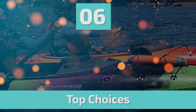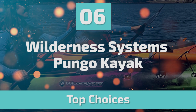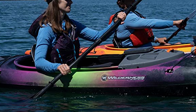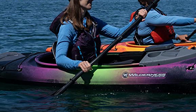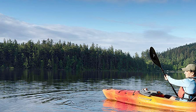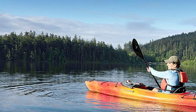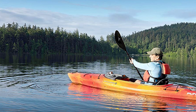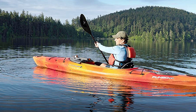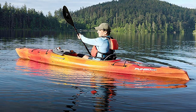Up next, we have a great mid-range model that would give you a satisfactory result all around. Number 6. Wilderness Systems Pungo Kayak. The Wilderness Systems Pungo Kayak has been positively received by sport fishers thanks to its performance and stability. The kayak is made of high-density polyethylene, which makes it more durable than the typical kayak. It has seating room for 3 individuals, so this tandem kayak can double up as a family kayak.